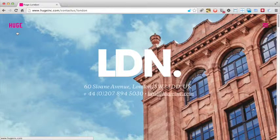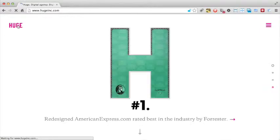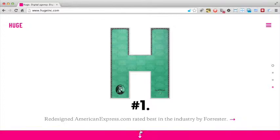To be fair, when the user is on an agency page, if they click this Huge button, they can return to the main site without breaking things. But then they have to skip past this opening slideshow, which disrupts the browsing experience.